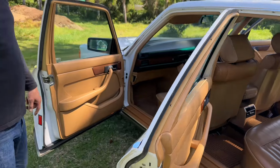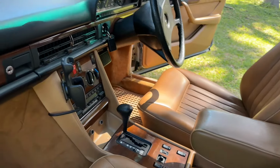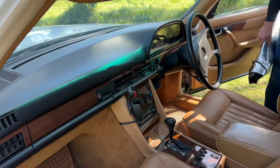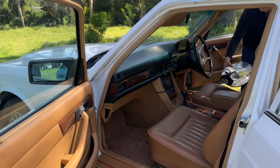The old car kit inside there. I remember those from the 90s. I always had them in my car as well. Nice place to rest. Looks like an Ericsson one. Very nice. Let me open up the bonnet and have a look in there.